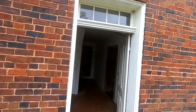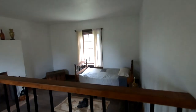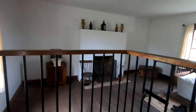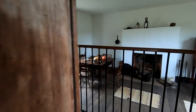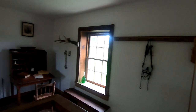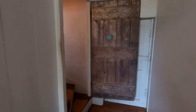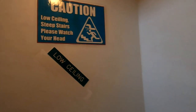Let's see what it looks like inside. Well, this looks like a pretty sweet jail to me. Huh, am I missing something here? Maybe I'm at the wrong place on the map. Another similar room. Perhaps the jail is upstairs?